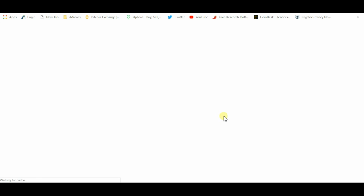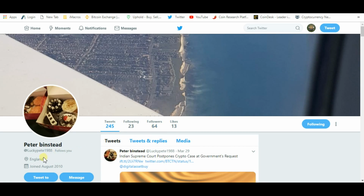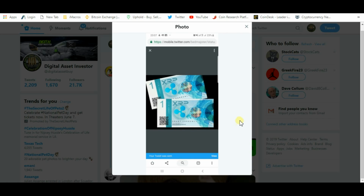Next, I got this from Peter Benstead, and this guy's at LuckyPete1988, and he sent me this, and I thought it was really cool. It's a photo, and he said something about, imagine if XRP was the fiat. He's got a couple of bills, looks like the British pound or the euro or something, and it's got XRP on it. I thought that was a cool graphic, so I'm going to use that for my thumbnail.